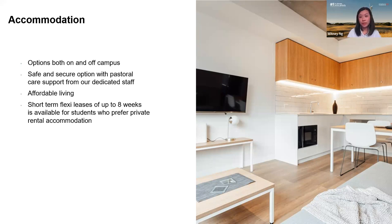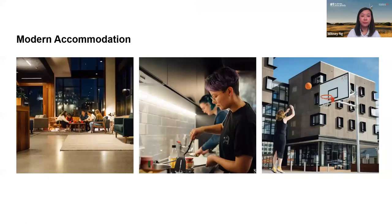And we do offer some short-term accommodation options for students that want to stay with us for a short term before they go on to find their own private accommodation. So these photos are showing one of our accommodations in Hobart. It would be some photographs of our Melville Street accommodation. So it's a very modern accommodation. Students would have their common facilities. They can chat with their peers and their tutors, mentors, and they can cook together and enjoy some good facilities in Maple Street.